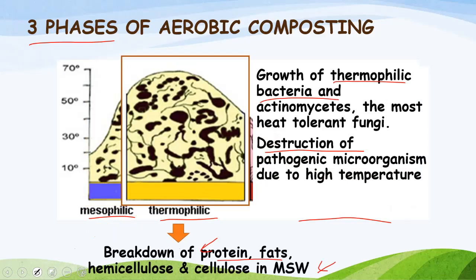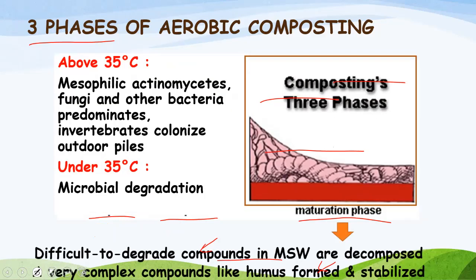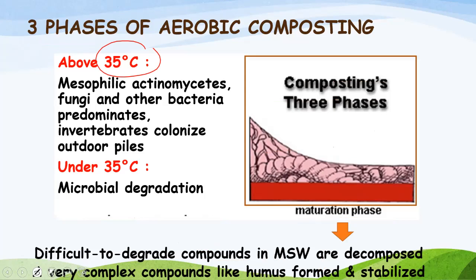So after it passes the thermophilic phase, we go to the last phase, the maturation phase. In the maturation phase, when the temperature is still above 35 degrees Celsius, then the mesophilic actinomycetes, fungi, and other bacteria predominate. And in this condition, invertebrates colonize the outside of the piles. So there will be a lot of worms, usually in the outside part of the compost piles.